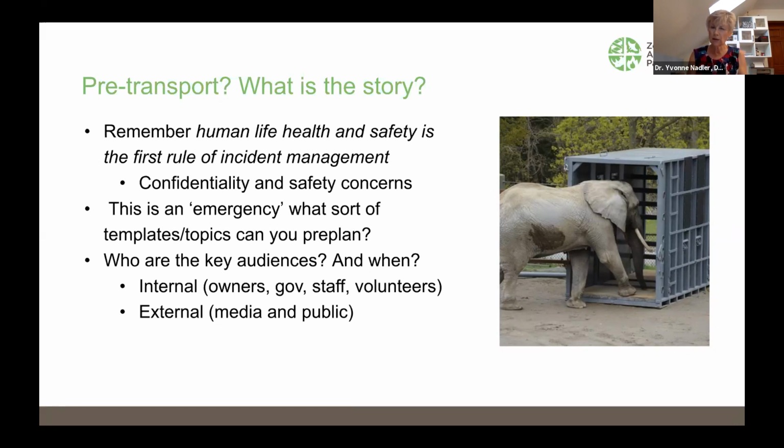So as much of that as you can think about ahead of time that might be necessary with an emergency transport, that's really important. And think about who your audience would be for those messages. What are some of the issues that you need to talk about with your staff? Is that more of a logistics related thing? We've made the decision, this is a plan, we're going to execute it, versus what do you need to tell the media and the public if you are working on some sort of pre-planning for, say, a hurricane event?